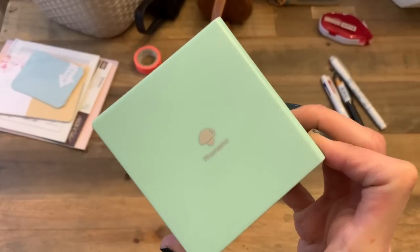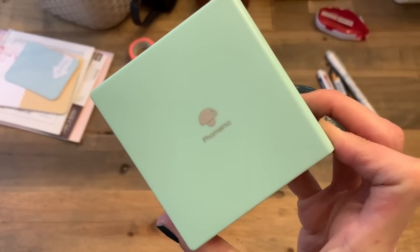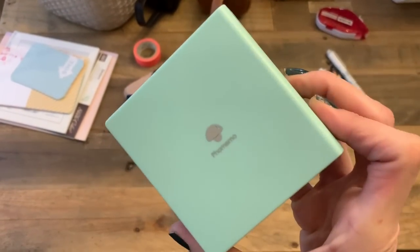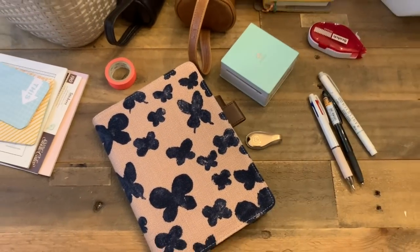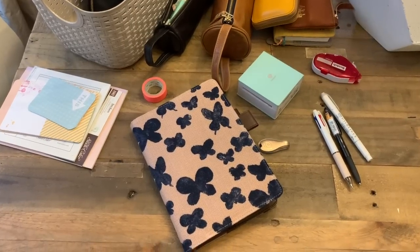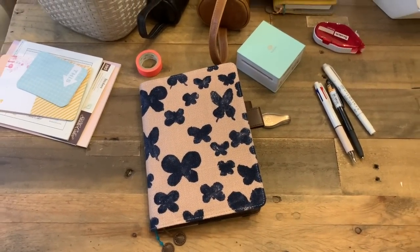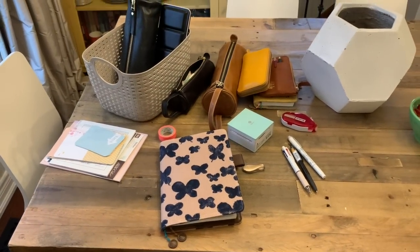And you can print black and white photos or quotes. You can type in lists, anything that you have on your phone. You just get the app for this and you can print it. And it's super easy, really cute and handy. And I've been loving printing off just little quotes and things to put into my daily journal. So I'm going to enjoy my breakfast or brunch and clean this up.